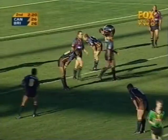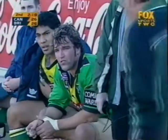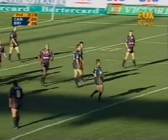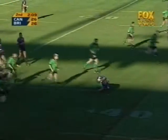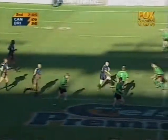The Raiders, they fumbled around. They went the wrong way. They didn't work for any field position to go for the 1 point. I can't believe that they've missed that opportunity. Up as Hodges almost gets away. Finch made perhaps a try saver, even though he was a long way from the try line.